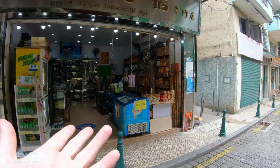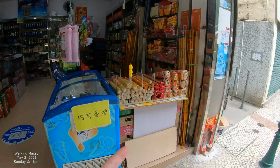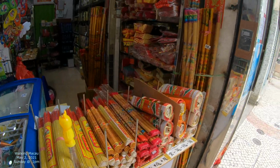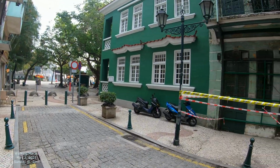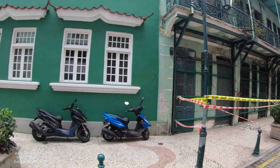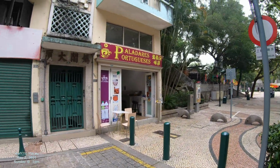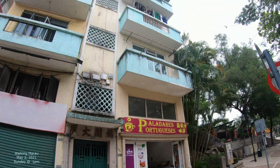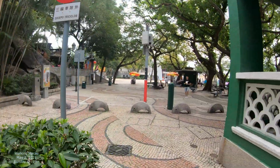So it looks like most of them are still here. These are for the temple anyways, these ones, all of these right here. And that looks like kind of a new one. So this is called Plazas da Barra. I have filmed before in here, but it's been a while. Yeah, this one is kind of new. Look at those balconies. Cool. Okay, let's go in here a little bit.